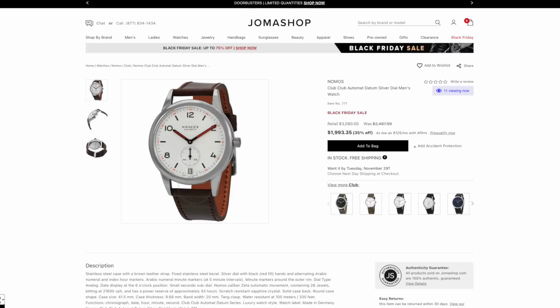Now, this one here is on the Black Friday sale. Actually, a few watches that I'm highlighting here will be on that Black Friday sale. However, these sales happen all the time, so if you miss the sale, don't worry, just look around. You'll be able to find these watches for a similar price all year around. It just takes a little bit of patience and searching.